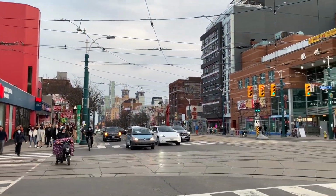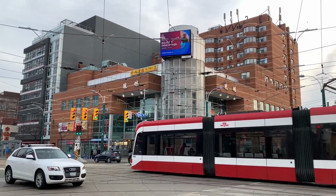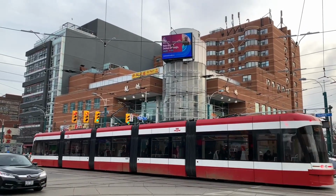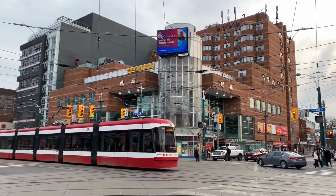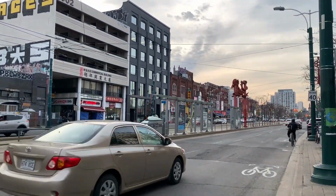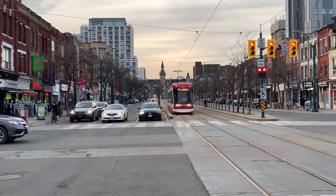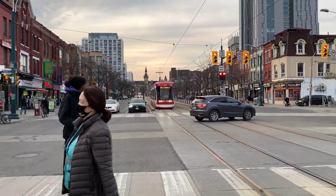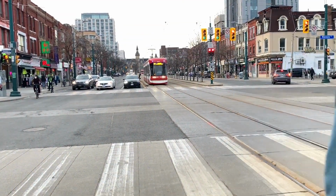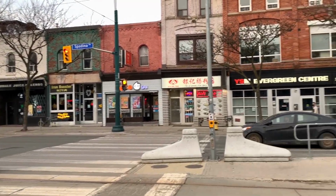So we are back on Spadina Avenue and Dundas Street, the heart of Toronto's Chinatown. Here's the Dragon City Mall that we entered. And as we continue to walk on Spadina Avenue, here we can see more shops. And here's the other end of Toronto's Chinatown. And here's a streetcar. And yeah, so that is the adventure of Toronto's Chinatown.